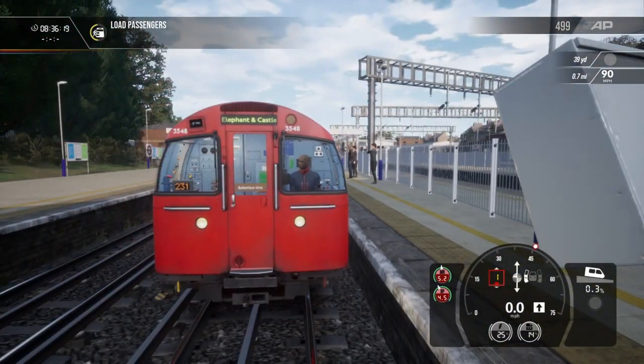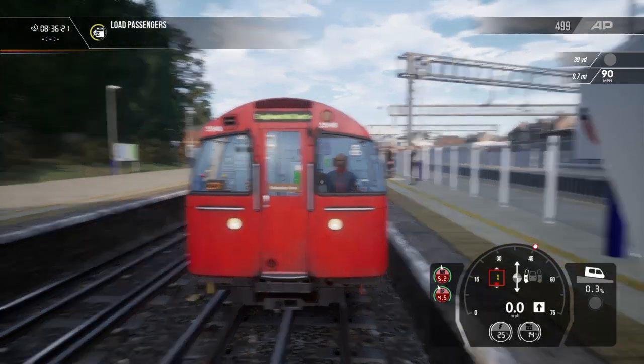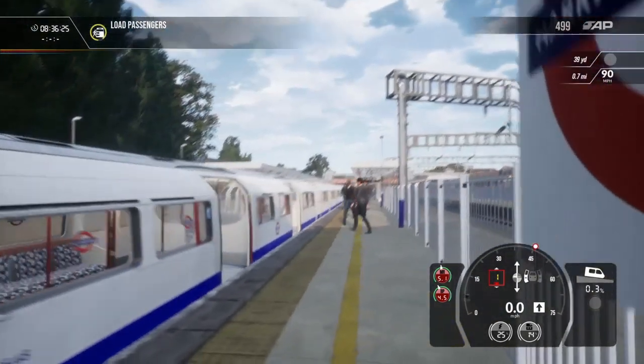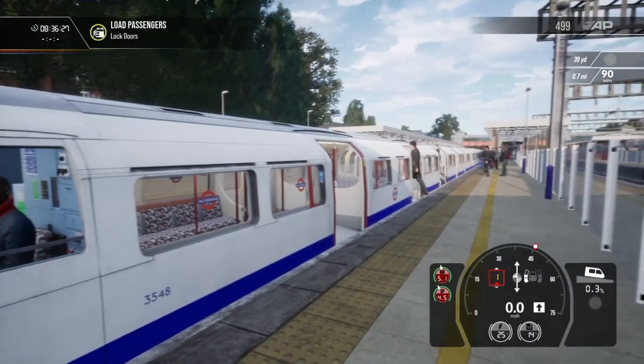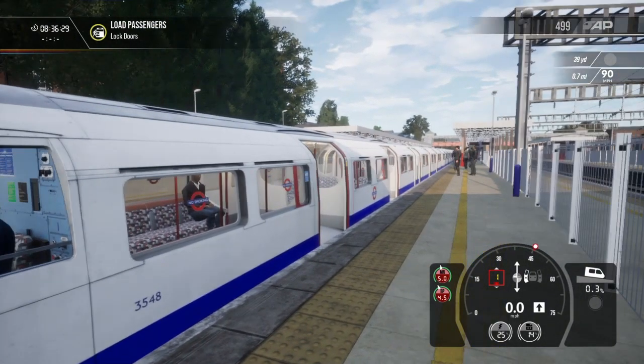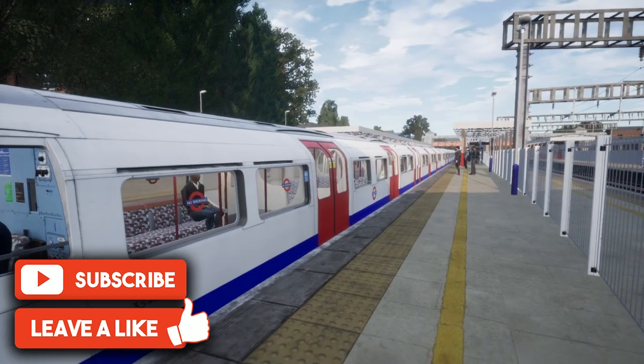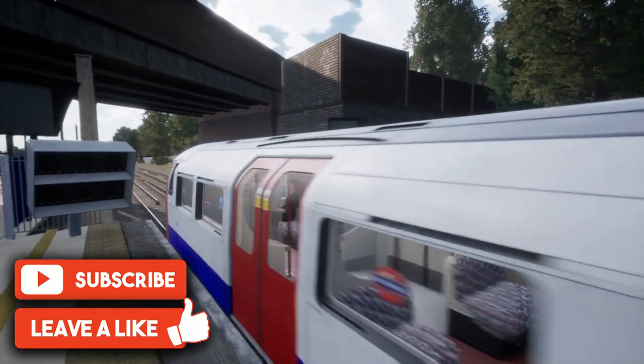That is the train guide for the 1972 Mark II stock of the Bakerloo line in Train Sim World 2. Our final thing is we are going to close the doors. Now, I am on console, so I could just press left on the D-pad to close the doors. And that is how you operate the 1972 Mark II stock in Train Sim World.